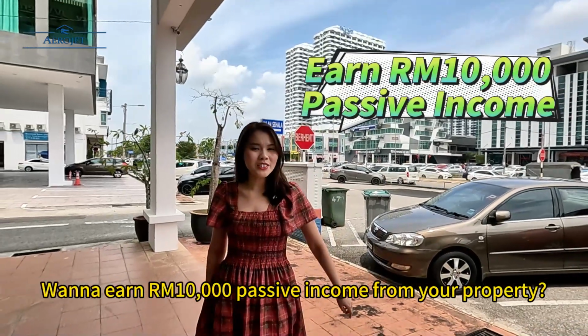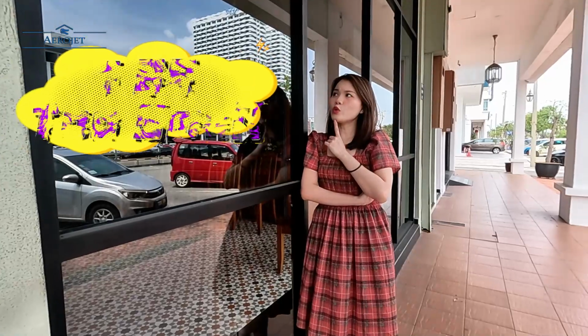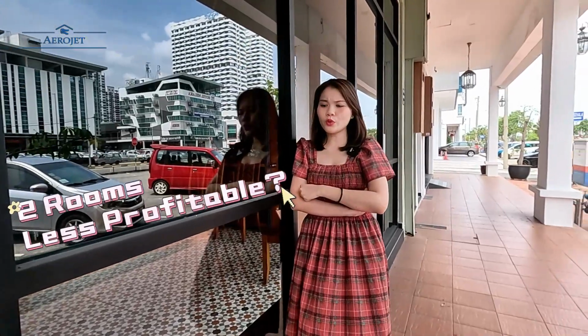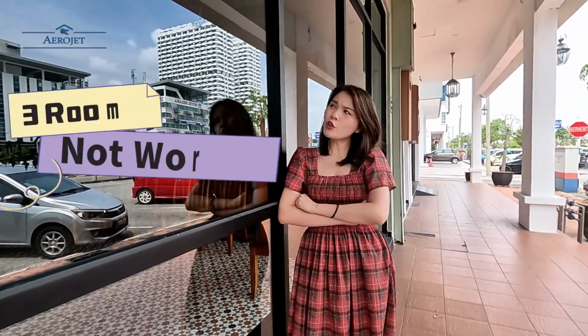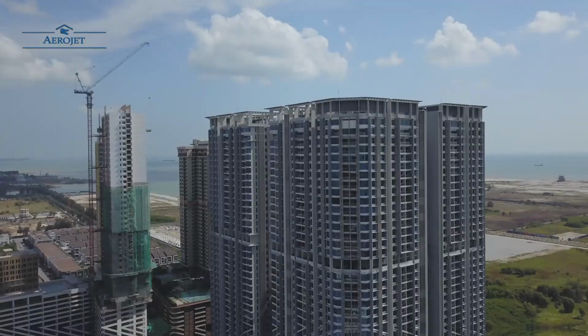To earn 10,000 passive income from your property? This is not a dream. 1-room unit too small? 2-room unit less profitable? 3-room unit not worth it? Don't worry, let's see our penthouse.